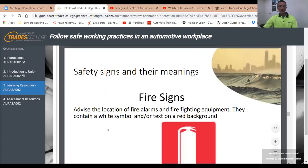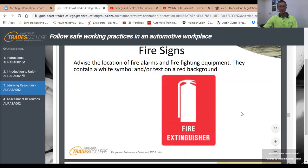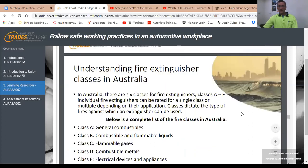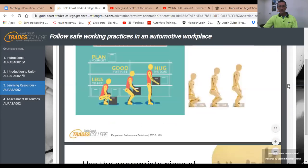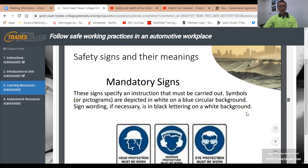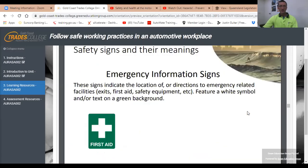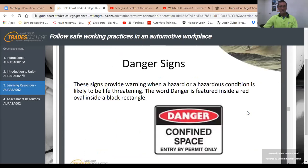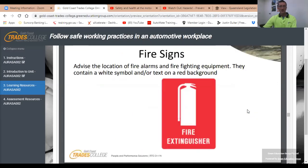Just continuing on from that, we've got fire signs. Fire signs advise the location of fire alarms and firefighting equipment. They contain a white symbol and text on a red background. So that's a quick example of the different types of signs. I might just go over those again. We've got mandatory signs, prohibition signs, emergency information signs, danger signs, warning signs, and fire signs.